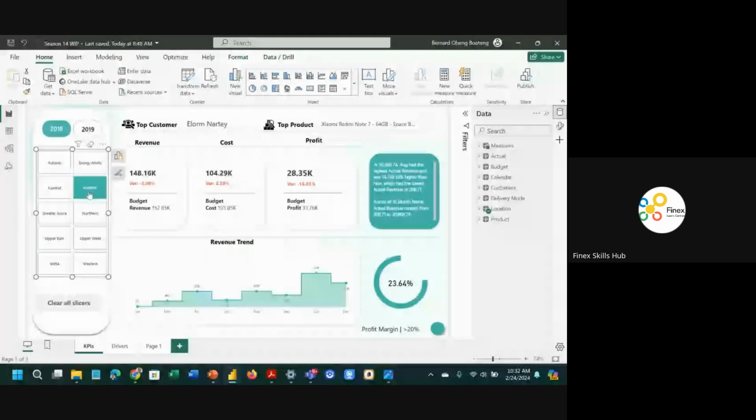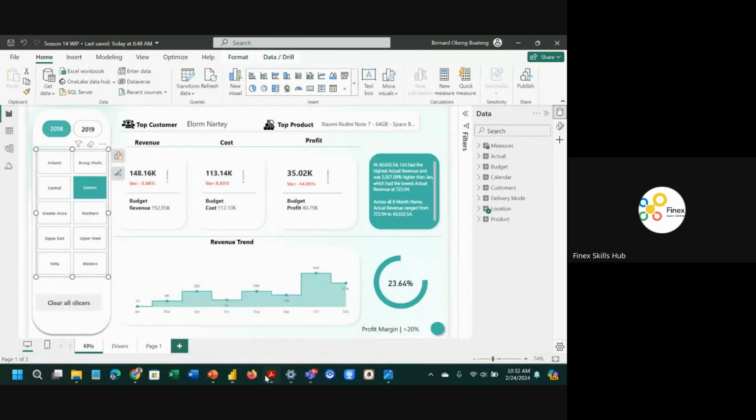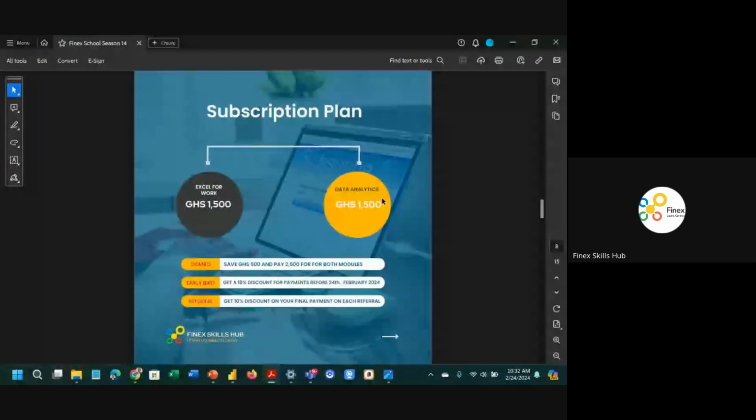I'm sure once you start, you should find these reports very, very easy to create. And we are here to help you so that at least you can add some value to your work. So that's what we'll be doing in the Power BI space. You learn how to get data and then all the way to collaborate online and embed your reports in PowerPoint. So now we've covered this, let's quickly go through the rest of the brochure, and then we'll take your questions.